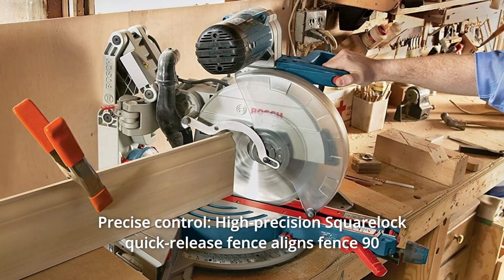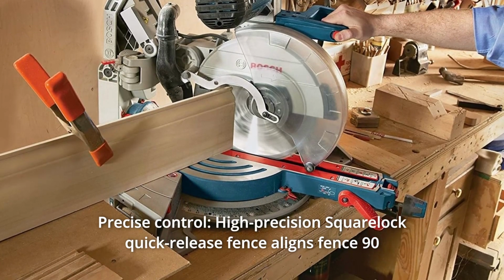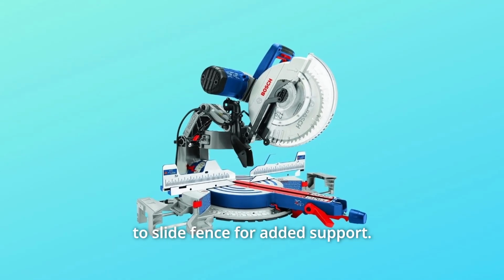Number 2. Precise control. High-precision square-lock quick-release fence aligns fence 90 degrees to saw's table and requires no adjustment. One-touch lock, unlock to slide fence for added support.